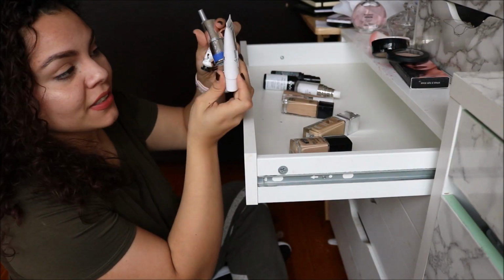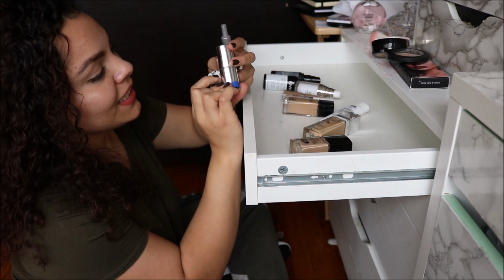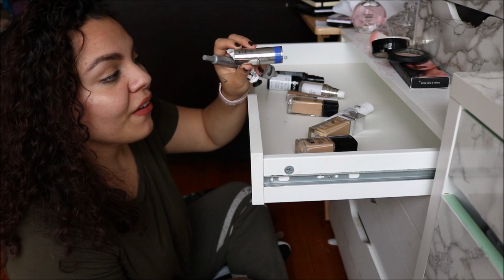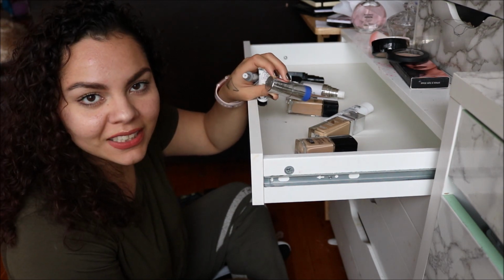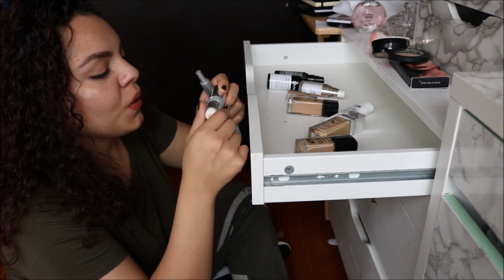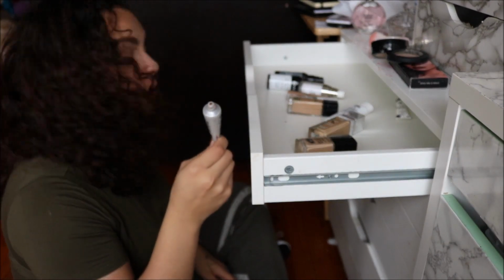I got some primers here. This is the Wet n Wild Dewy Primer. I love it. This is the Estee Edit Pore Vanishing Stick. And now, although this was alright, it's nothing that I noticed a huge difference in, and it was expensive. I don't want it to go to waste, so I'm going to give this away. I do love this, and I don't know where the cap is.